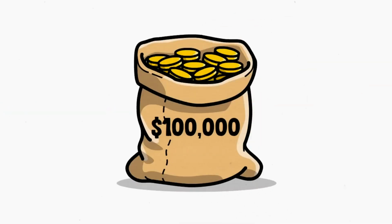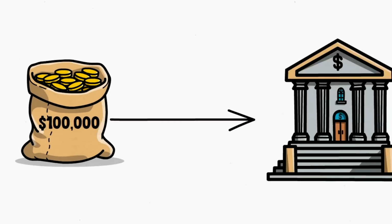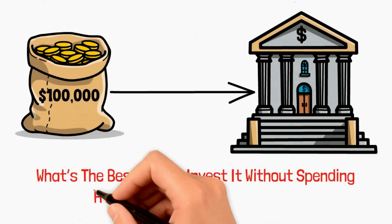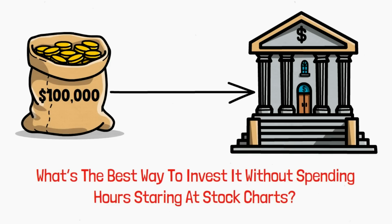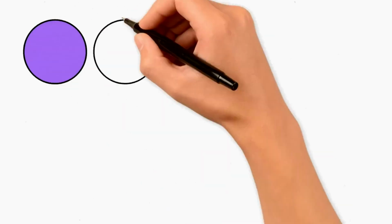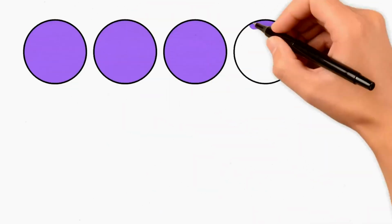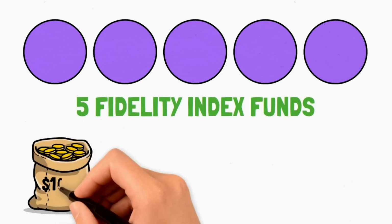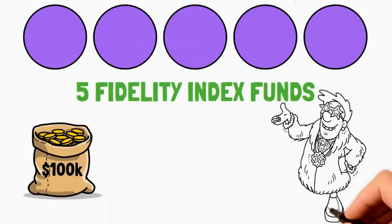You've got $100,000, and instead of letting it sit in a bank earning pennies, you question what's the best way to invest it without spending hours staring at stock charts, and put it to work. But not just anywhere. You're eyeing 5 powerhouse Fidelity index funds. Now, what if I told you that this decision could take that $100,000 and turn it into something truly extraordinary?